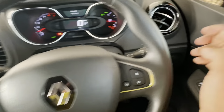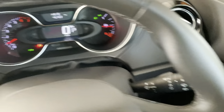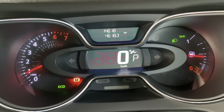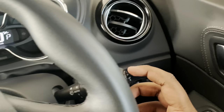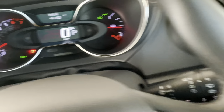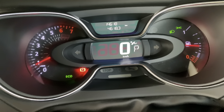Sounds very nice. And locate these two buttons at the end of the wiper stalk to go through the multi-information display located within the instrument cluster, as you can see on top there. Currently displaying your trip and mileage. So just locate these two buttons. This is to go up the menu and go down. So click on go up. You can go through your different menus. So currently displaying your mileage and trip.